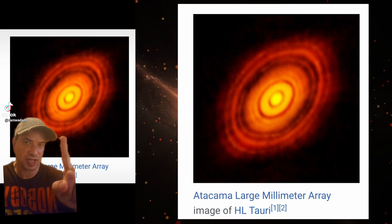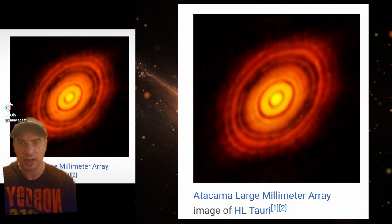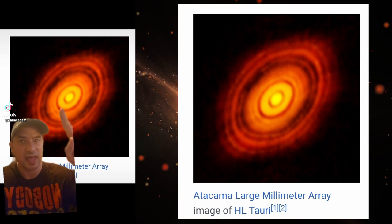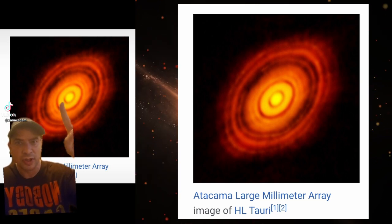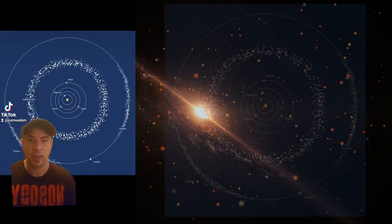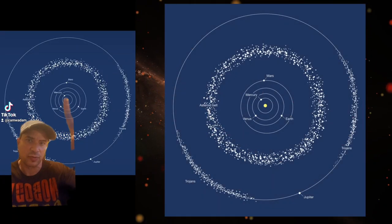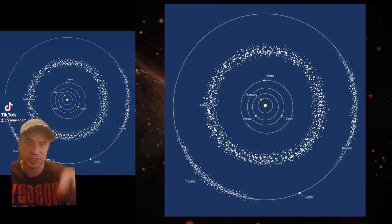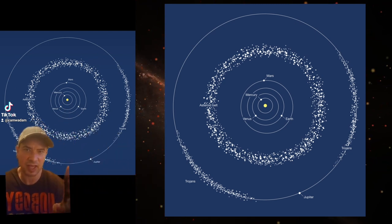So on the outside here is where it's going to be coolest, and on the inside it's where it's going to be hottest. Also, the heaviest elements and the heaviest minerals are going to fall toward the center. And that's why, for example, in our solar system, the rocky planets are all on the inside, and then you get out here to where Jupiter is and you have a gas giant.